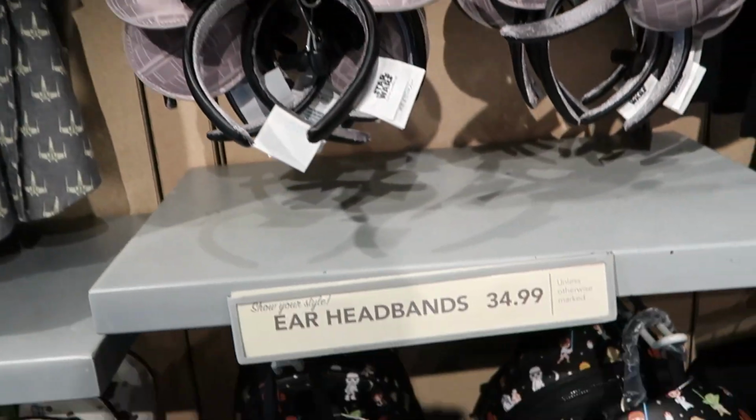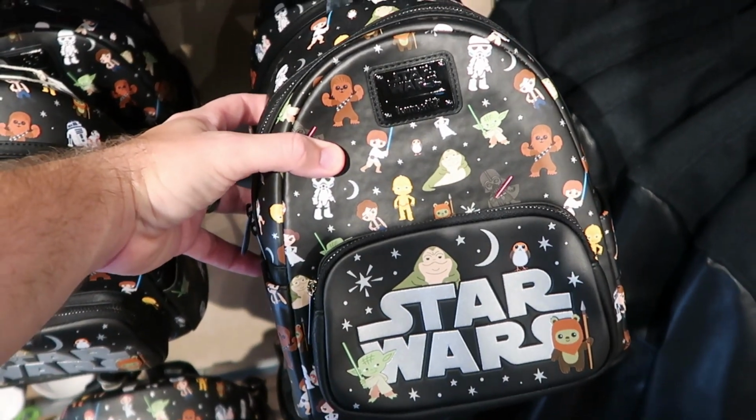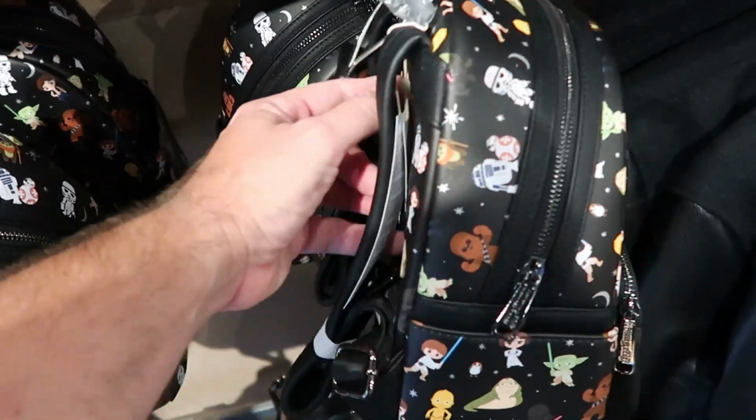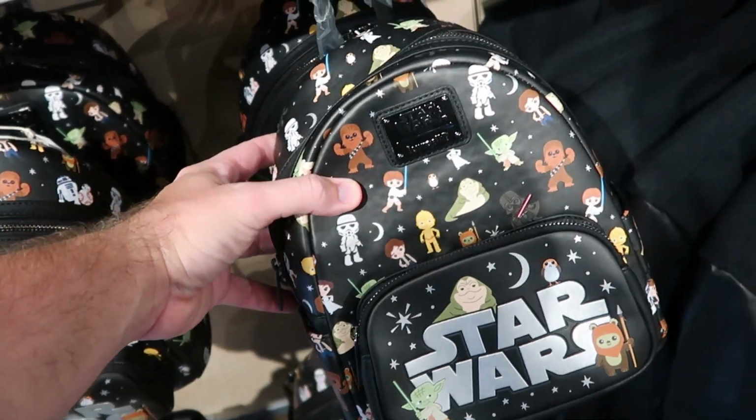But yet another Disney Parks Loungefly bag. How cool is this? Literally with all of the characters. You got Jabba the Hutt on the front, Yoda, some Ewoks, Porgs there, even Darth Vader. This one is $80, so definitely at the lower end of the price scale.